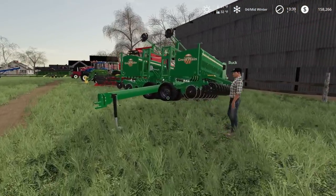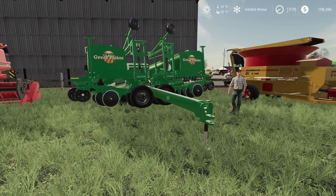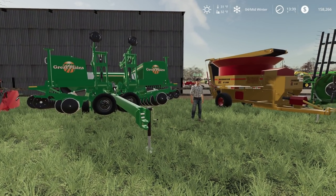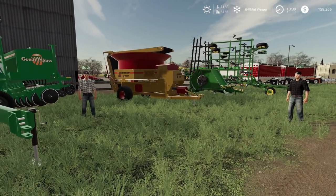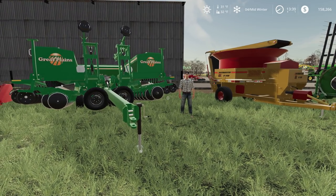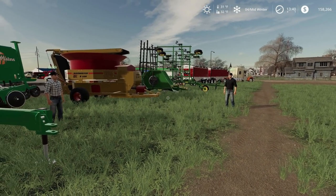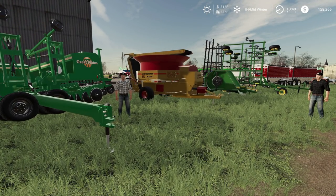All right, we're going to start off here again with the 2018 Great Plains 3000 HD 30-foot planter. This thing is going to start out at $42,000. Reserve is at 52. So we're going to start at $42,000. We got any takers? Can we get 42,000? Reserve's 52. Oh, I'll take 42 then. No, we got 42,000. Can we get 42,500? Any takers on it? Going once, going twice. Sold to Stevio for $42,000.